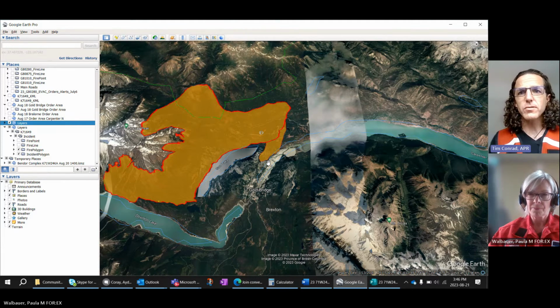And sadly, we do know that structure losses have been identified in the Downton Lake fire area. Identification of these properties is ongoing. I've got a little bit of an update on that in a moment. Our thoughts are with those that are impacted. We ask that you keep the privacy of those impacted as a priority and do not share images of the losses, please, if you happen to have them.